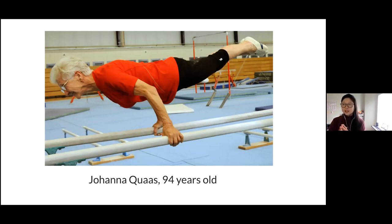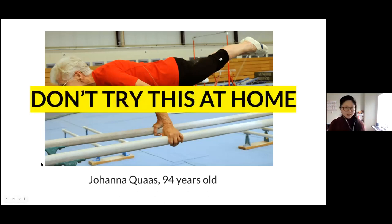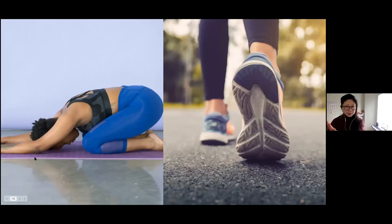And she is a long life gymnast. So she's been doing this her whole life. But wow, look how strong she is. Very inspiring when I become older. But, you know, don't do this at home. I'm just showing you inspiring pictures to show you, you can still be strong as we age. But do what's comfortable for you.